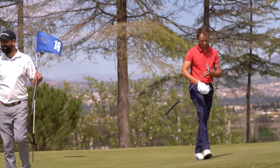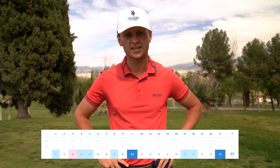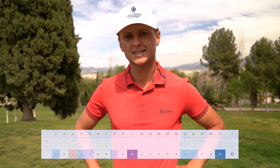All right, guys, that is a 6 over par 77 here in the first event of the Andalucian professional circuit. And mixed emotions coming off the 18th green there. I thought I played quite well tee to green. I mean, there's a few bad shots here and there, but I found myself struggling on the putting green.